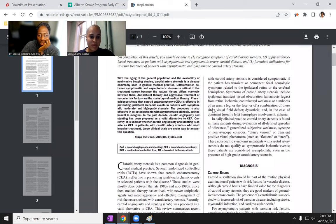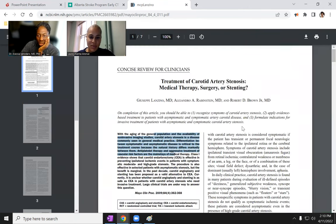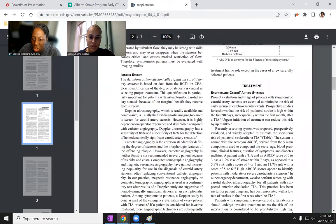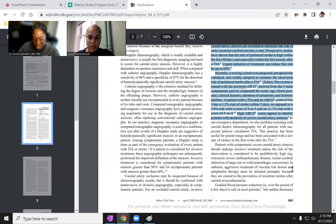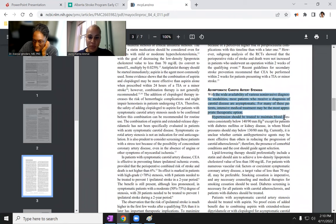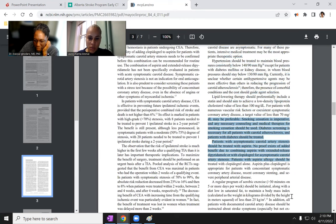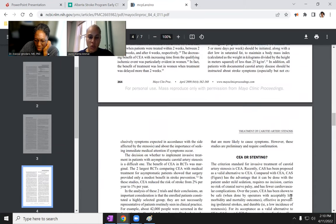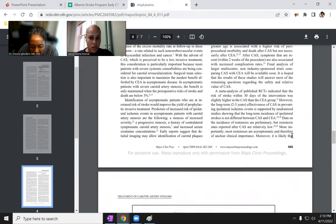I'm just trying to look for a chart. Okay, symptomatic carotid, prompt. Scoring. So they do an A, B, C, D. Okay, let's first start with asymptomatic carotids. Hypertension. So we have the lipid lowering that's preferential, statin. Of course, managing their comorbid illnesses. Yeah, so you're right about that, but I'm trying to look for the percentage. Give me some numbers.